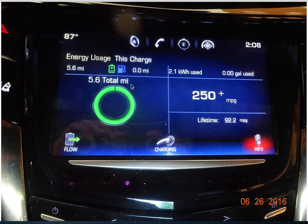And you see on this particular screen, above the green circle, it says 5.6 total miles. Now that's the total distance that I drove when I took this photograph. And that was all on electricity, stored in a power supply, without any electricity coming from the generator.